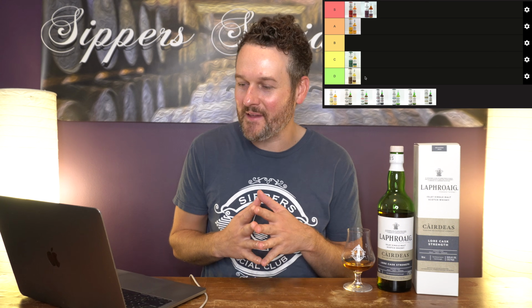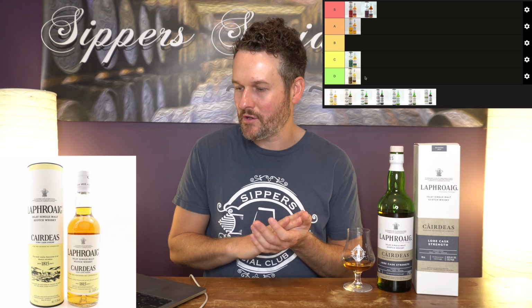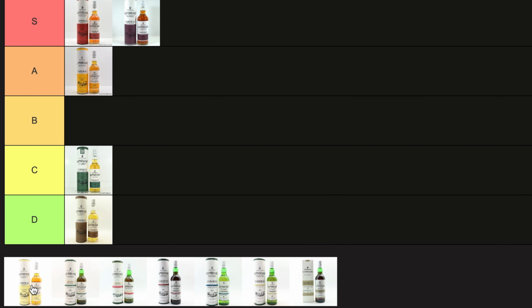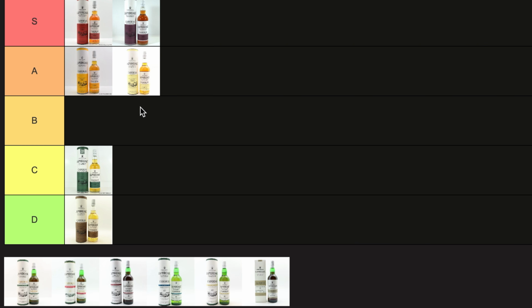The next year they came out with something very, very nice, the Fino Cask. 2018's release, Fino Cask finish. I thought this one was really good. I do really like Fino Cask matured Scotch whiskies. I don't think enough distilleries do it. I think that you can do really, really good things with this. I thought that this Fino Cask one was really good. It's going up in the A, right next to the 2014 release.